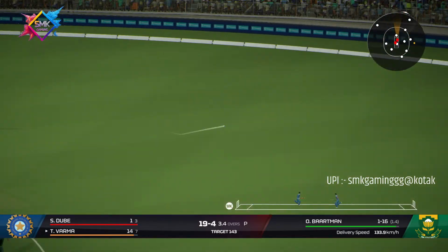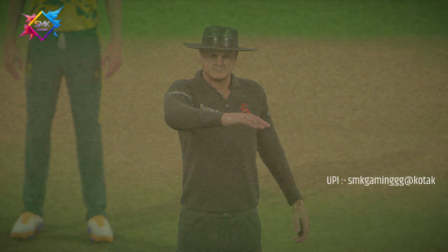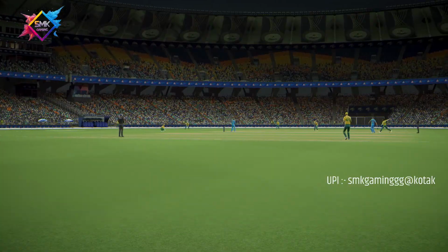Not fast enough to beat the middle of the bat. Varma, brilliant shot through the covers for 4. Got it away for 4. That could have gone very nicely.